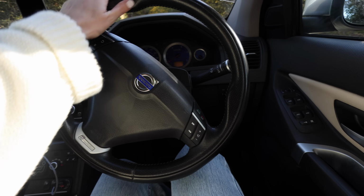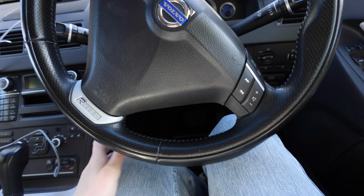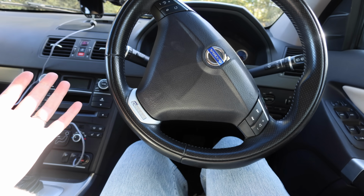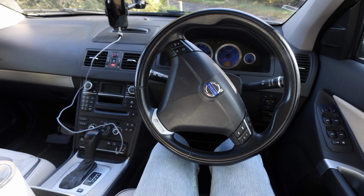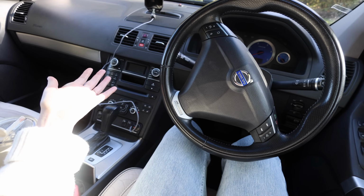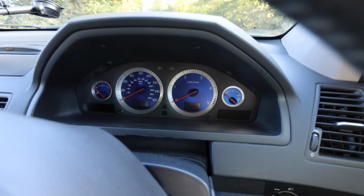The steering wheel's really nice. It's got the sort of perforated leather around here, and this is the R design obviously, so it's got the R design badge. And obviously comparing it to the L322 interior, because I have lots of footage of that from my previous ownership, I think I do prefer the L322. I'd say I still like this interior. I like the sort of blue dials for the R design. I like the fact that it's not too flashy.